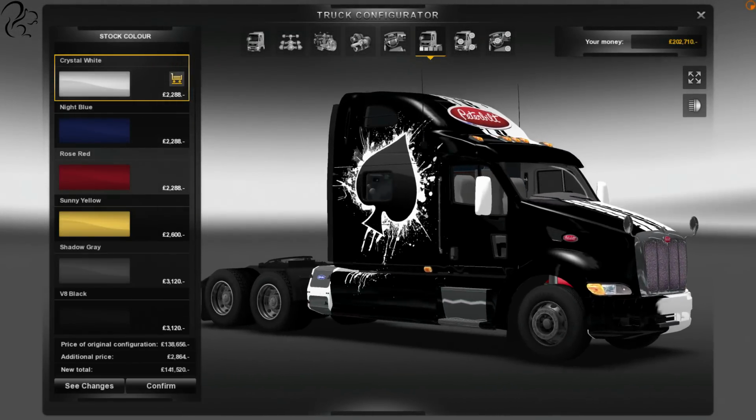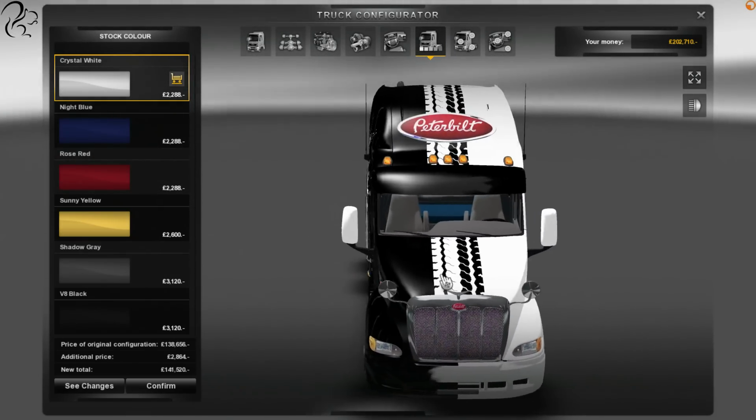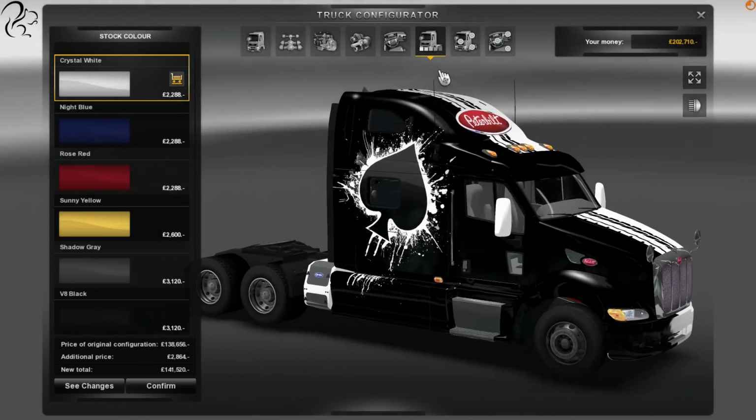But personally, it has to be this one for me. Now, this won't necessarily be the one for you, but with the whole Ace of Spades thing going on, I kind of feel that the black and white, and it's very Squirrel to be black and white, is the one I'm going to go with.